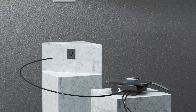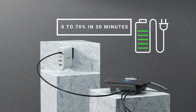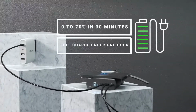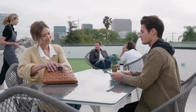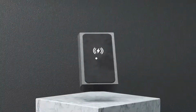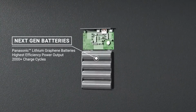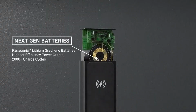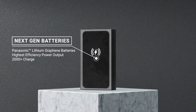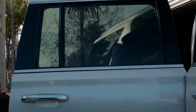With our available 100-watt GaN wall charger, Scout Pro can charge from 0 to 70% in just 30 minutes and fully charge itself in under 1 hour. Scout Pro has so much flexibility because it's built upon the strongest foundation. We use next-gen Panasonic lithium graphene batteries that deliver the highest efficiency power output and have the durability to last over 2,000 charge cycles.